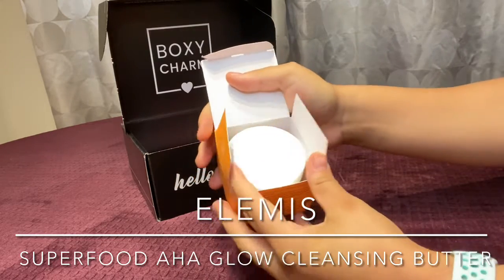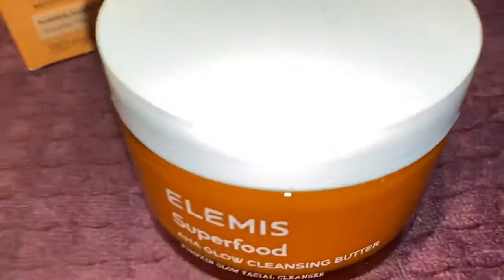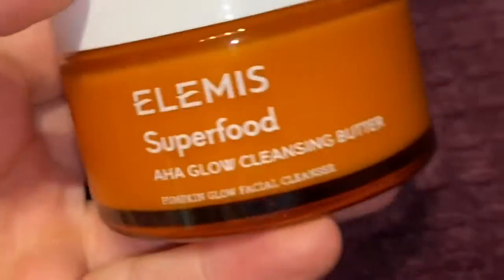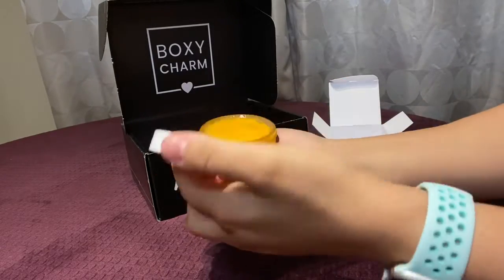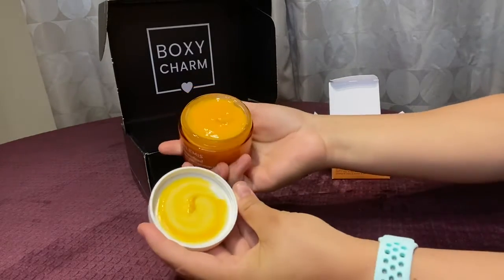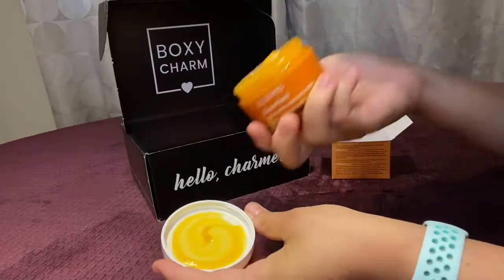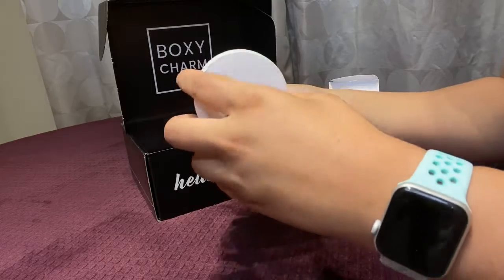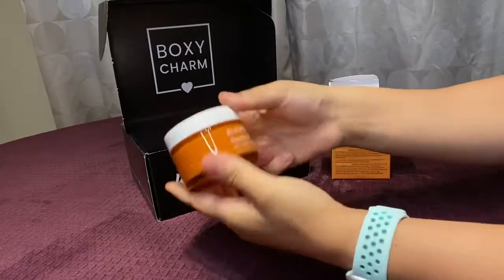This one is really exciting because I've heard really good things about pumpkin for the skin. I've never tried pumpkin on my skin, but I've heard a lot of good things. It smells so delicious. I cannot wait to use this on my face. I'm not really a big fan of pumpkin scents and stuff like that, but I think because this product has mango butter, that is why I really like the smell.